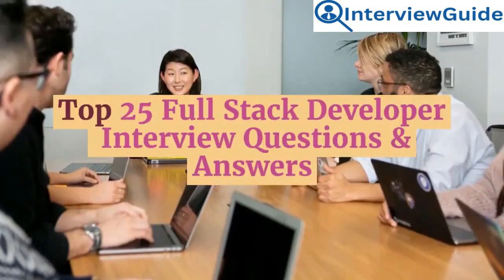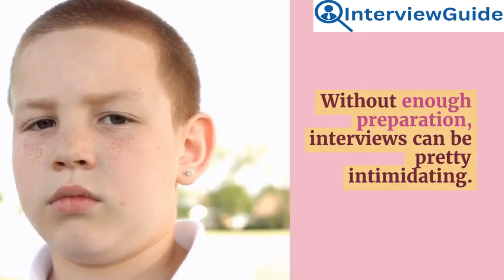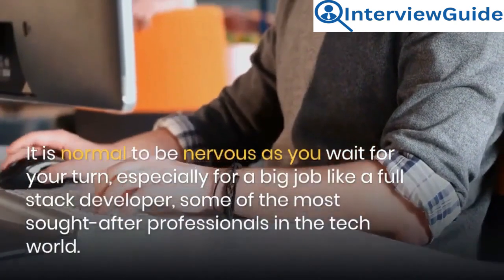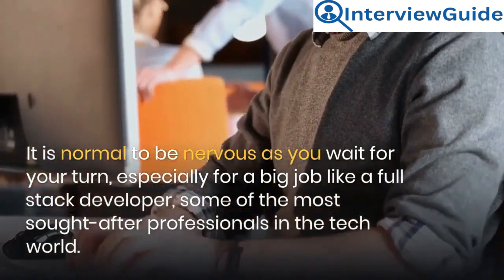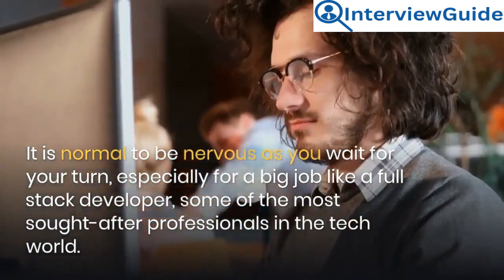Top 25 full-stack developer interview questions and answers. Without enough preparation, interviews can be pretty intimidating. It is normal to be nervous as you wait for your turn, especially for a big job like a full-stack developer, some of the most sought-after professionals in the tech world.